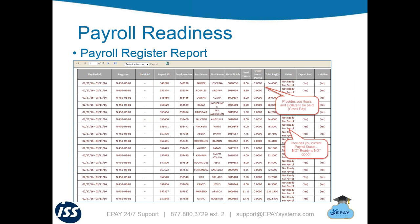And the system will then spit out a report just like this that'll give you the employee information: employee number, name, first name, last name, their default job. Then it gives you the total hours that person worked. So it shows you the total pay that person is going to earn and what their status is.